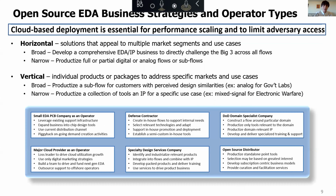Such transition operators, we envision, could take many forms depending on how narrow, broad, short, or tall a market they decide to attack initially. Folks ranging from PCB software companies to defense contractors and major cloud providers might all have something to gain from entering the open source EDA realm.